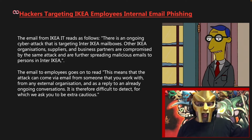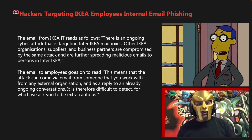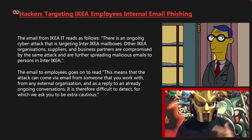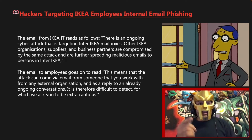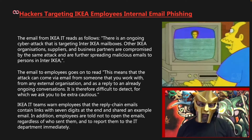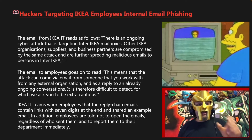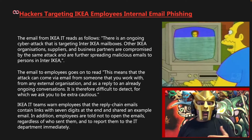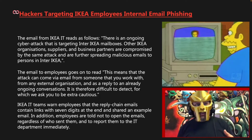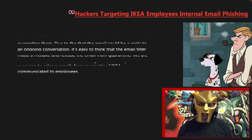This means that the attack can come via email from someone that you work with, from any external organization, and as a reply to an already ongoing conversation you might have with somebody else. It is therefore difficult to detect, for which we ask you to be extra cautious. Ikea IT teams warned employees that the reply chain emails contain links with 7 digits at the end and shared an example email. In addition, employees are told not to open the emails, regardless of who sent them, and to report them to the IT department immediately.